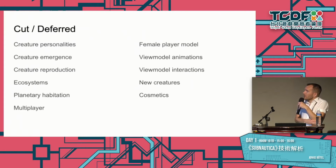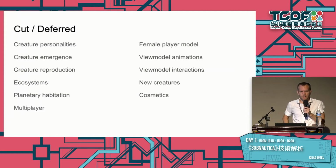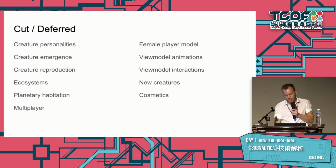We didn't do all the cosmetics and the female player model and animations, and even new creatures we put on the back burner for a while to get the big ones, the big features in, right? Like the base building, and what we actually knew that people wanted because they told us what they wanted.